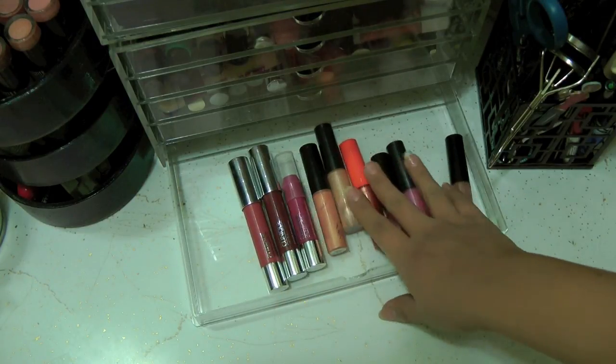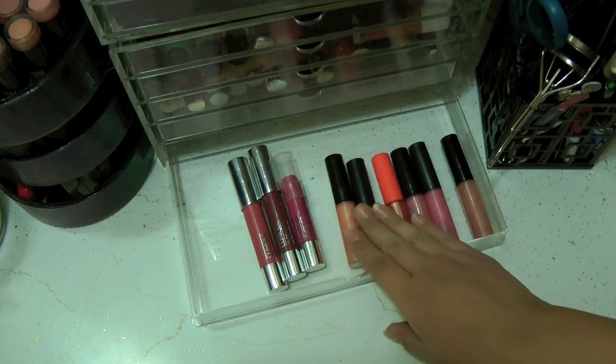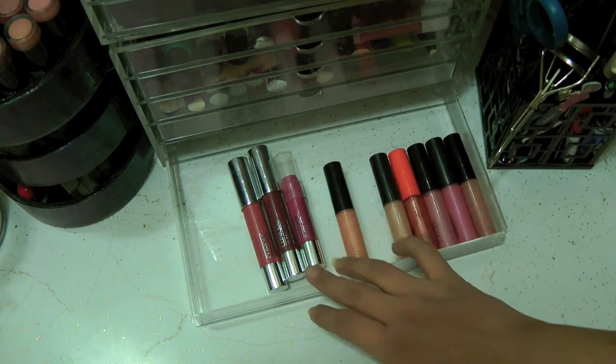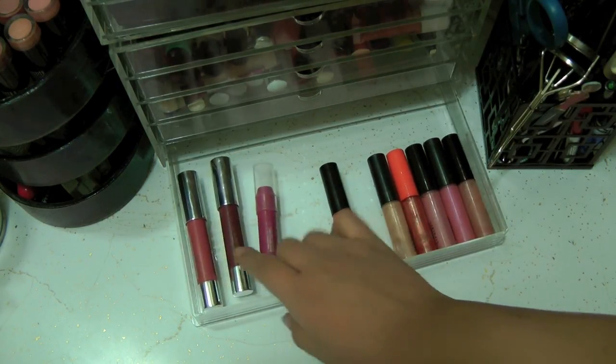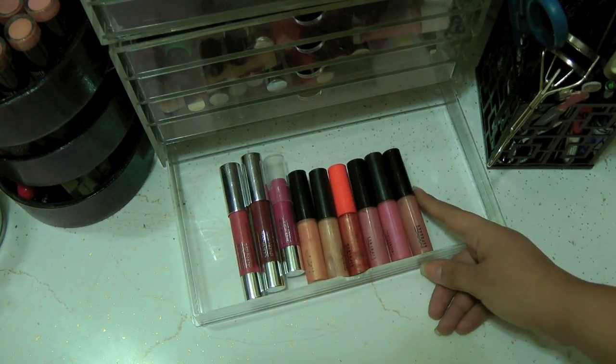And then in the last drawer, I have my Clinique Chubby Sticks, as well as my MAC lip glasses. These MAC lip glasses used to be up by my blushes, but I recently got a couple more and they fit awkwardly, so I put them down here in this drawer. These Chubby Sticks are pretty rad, I really like them. And then those are my MAC lip glasses.